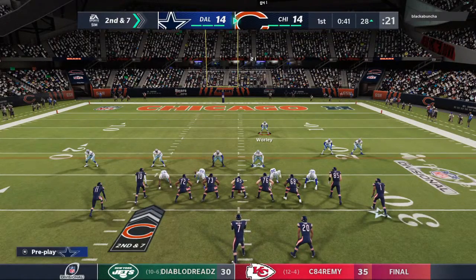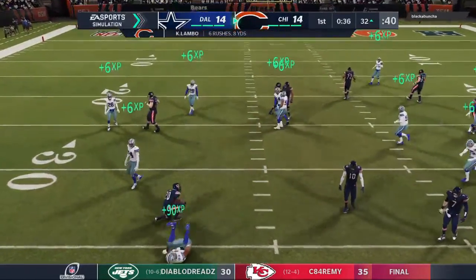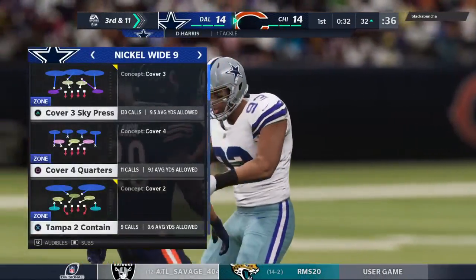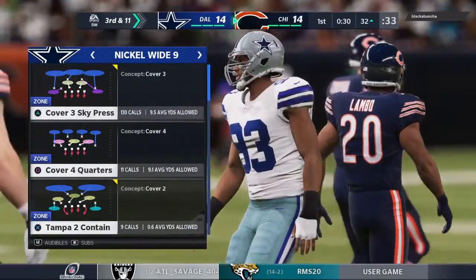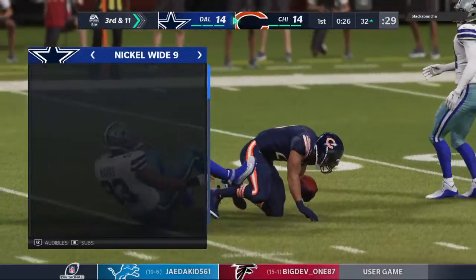Here's 2nd and 7. From the shotgun now, here's an inside give. And that one blown up quickly as he's going to be stopped before he could even get started. They'll wind up losing 4 yards on the play. And that'll bring up a 3rd and 11 situation.